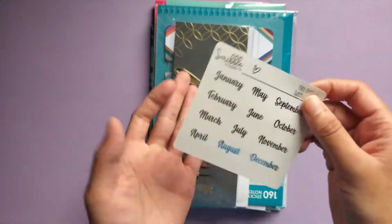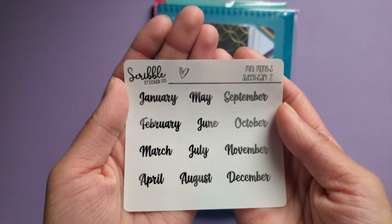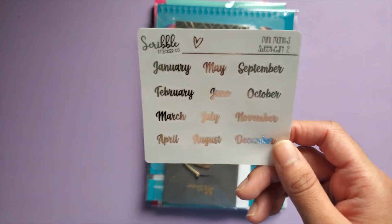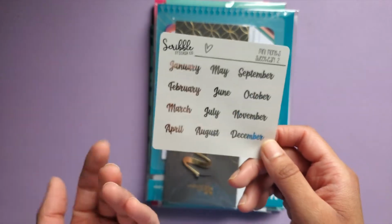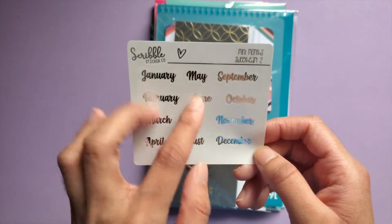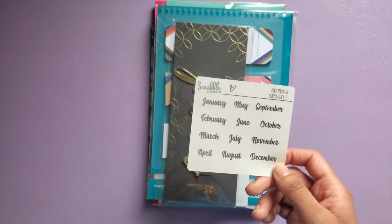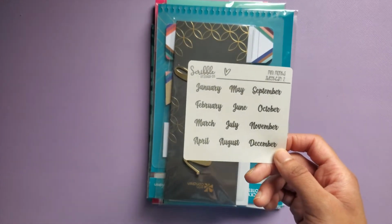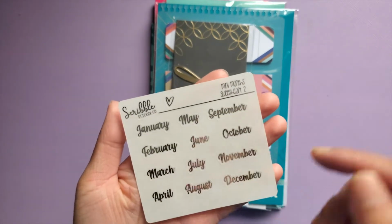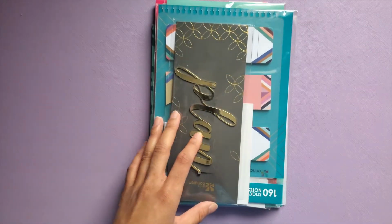Then I have this from Scribble Sticker Co. It is a foiled months of the year that my friend Michelle had given me. I don't know if she bought this or she had gotten it as a freebie or something, but she wasn't going to use it, so she sent it to me. She is not too far from me, so she was able to send this over. So I'm probably going to be using this in my goals planner, just because my Hobonichi, if you guys caught yesterday's video, that was the planner stack video, is already dated, obviously, so this is more useful in an undated planner. So that's what I'm going to use those for.